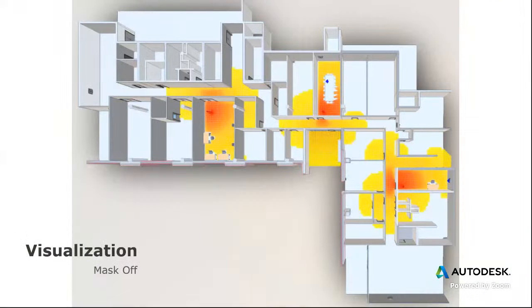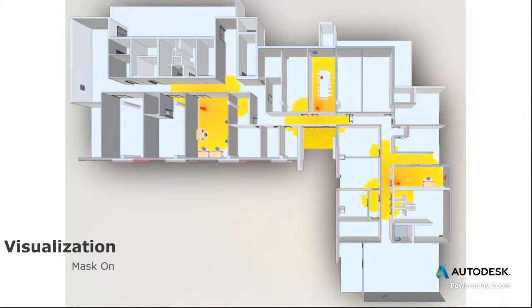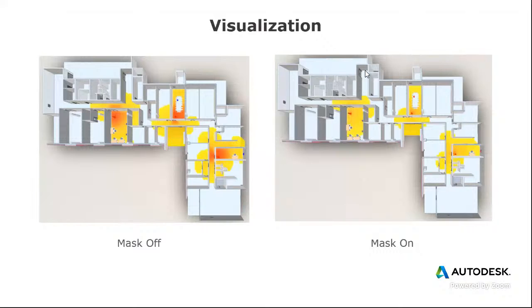So you can see this is mask off. You can see how the concentration is high and it spreads a little bit faster. And this is with mask on. Then you can see the aerosol concentration becomes very low. There are still some viral particles spreading, but it is not as high as without the mask. This is just for comparison. We put them side by side so you can see the difference either way.